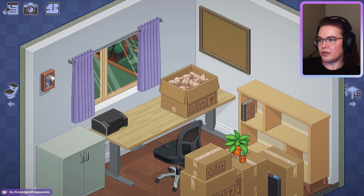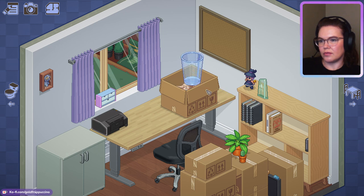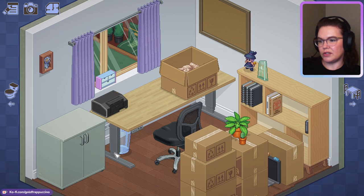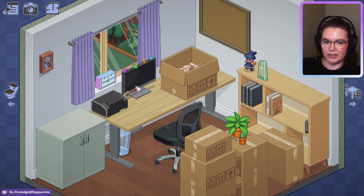Alright, we got some awards to put up. This. Ooh, a witch. Another award. Very nice. We still got our same books, it looks like. A few are different. Where can we put this trash can? Ooh, this is one of those desks that raises, like a standing desk. Oh, there's our little monitor buddies.